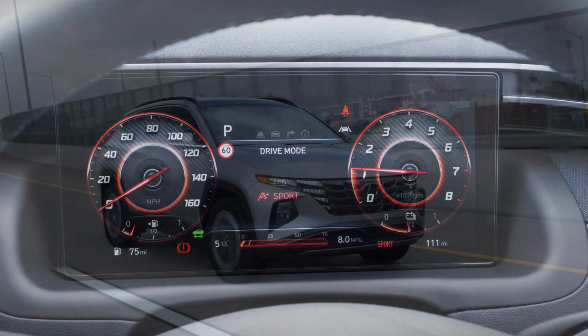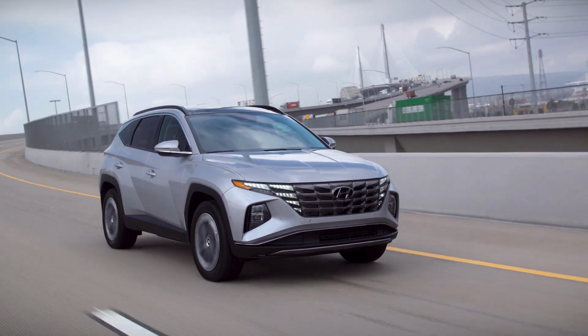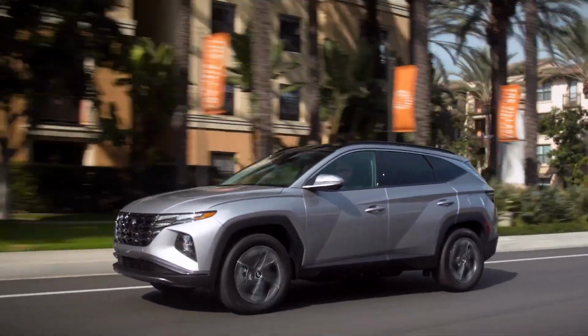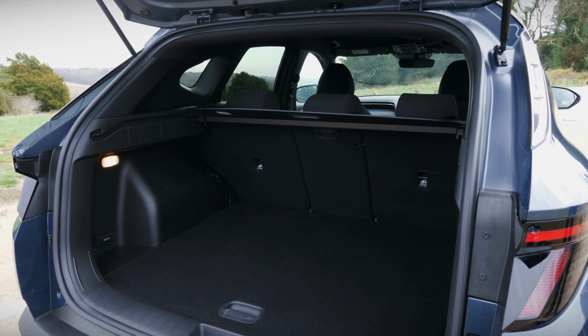In terms of practicality, the Tucson is up there as one of the class leaders. This is unsurprising, given that the latest version is longer, wider, and taller than its predecessor. In real-world terms, that means you get a large boot, 620 litres in fact, which is more than what you'll find in most cars of this size.